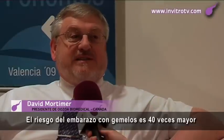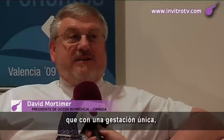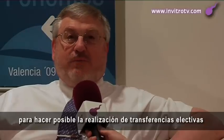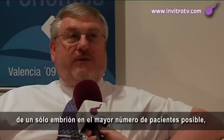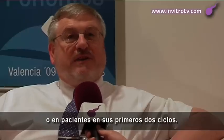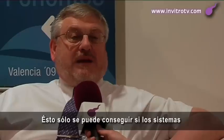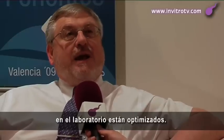Risk, even with twins, is 40 times higher than with a singleton pregnancy. So we're very focused on developing the techniques so that it is quite possible for people to do elective single embryo transfer on as many patients as possible. Certainly all the younger patients, certainly patients who are on their first 2 cycles or whatever. And this can only be achieved if the laboratory systems are optimized.